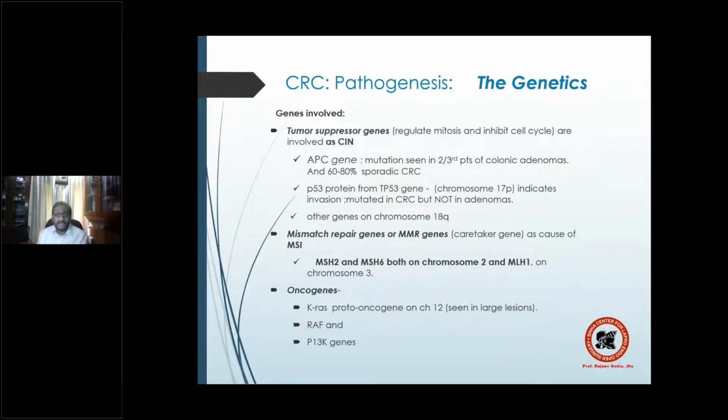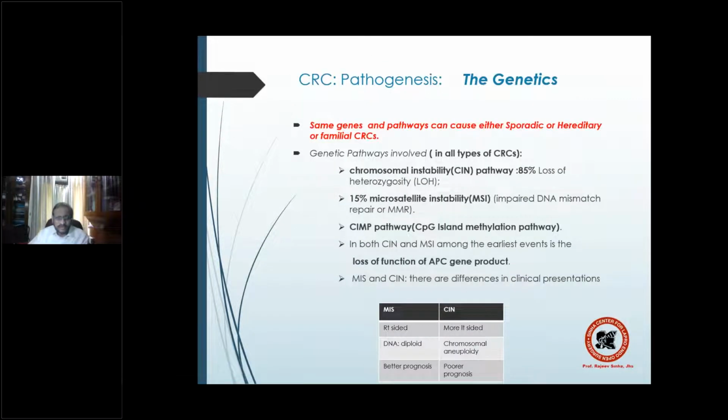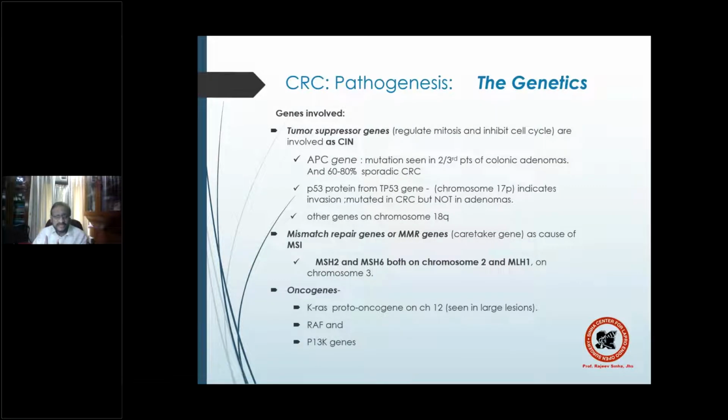We know that the gene is going to be affected by what? By the chromosomal instability and MSI, or microsatellite instability. But what gene? Which gene? Is it a hypothetical gene? No. The specific genes. Number one, tumor suppressor genes. Number two, mismatch repair genes. And number three, oncogenes. Now you have to remember these genes.